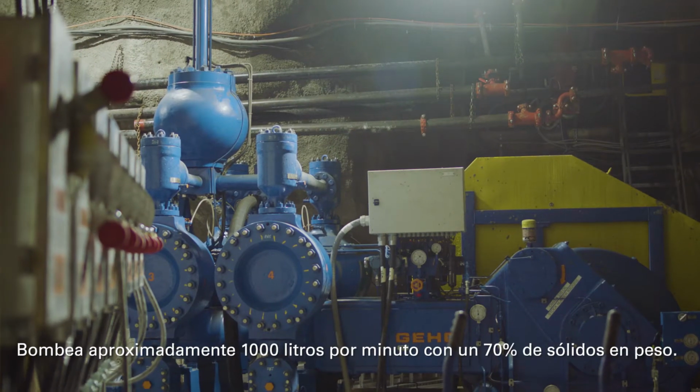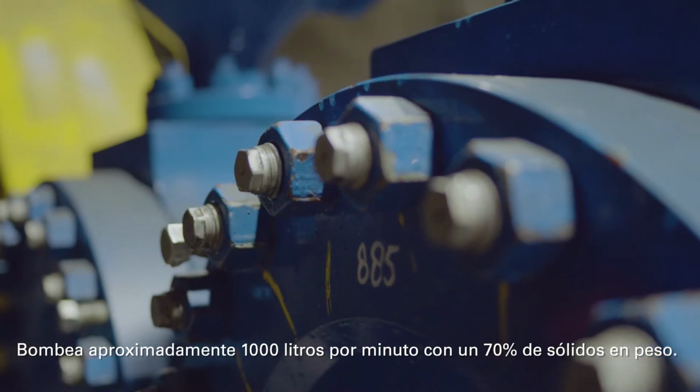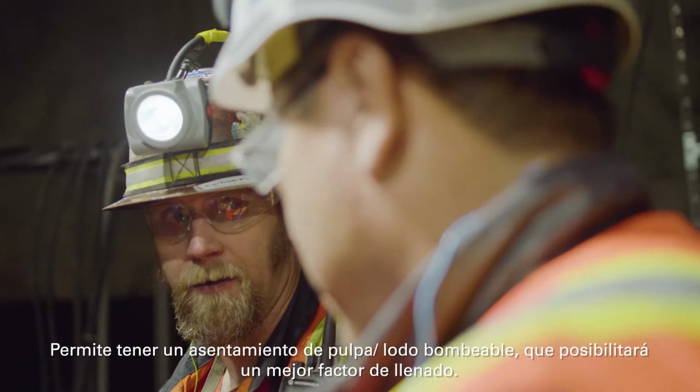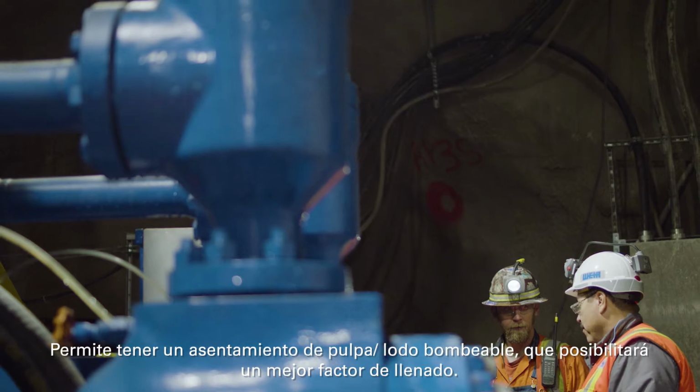It pumps about 275 gallons a minute at 70% solids by weight. So when you put that in your hand, you'll have the water run off very quickly and you'll have a pile of sand. Having a settling slurry that is pumpable, that will get a better fill factor.